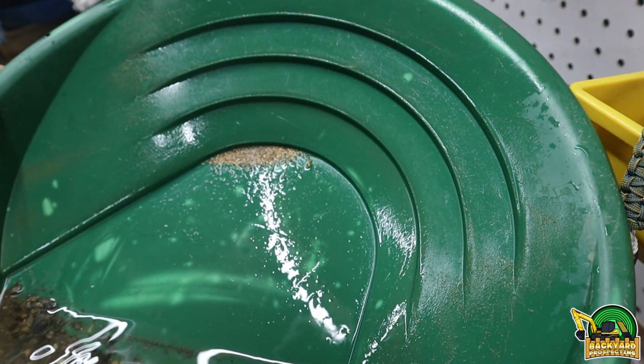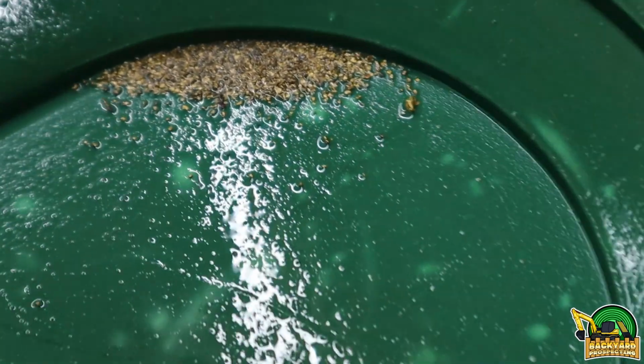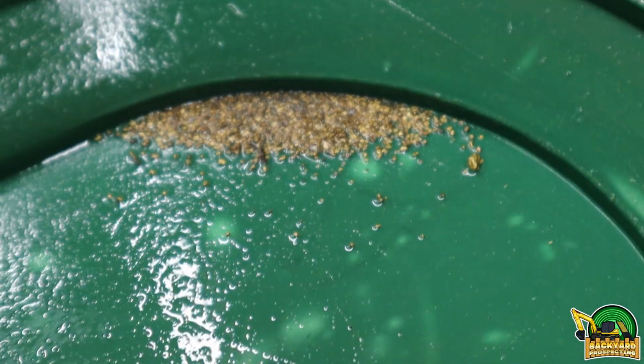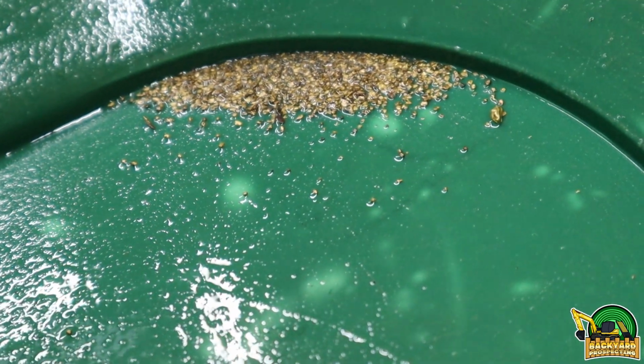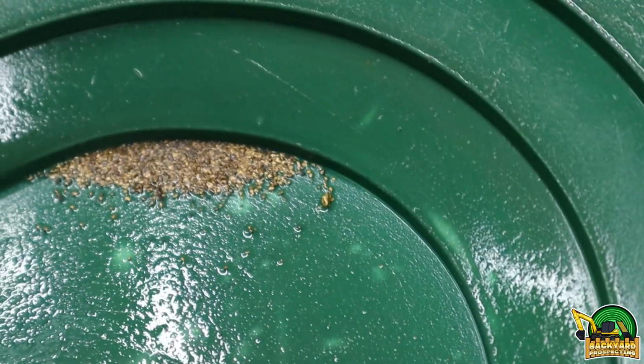Alright. There's some gold, baby. We'll zoom in on that. Nice little pile of yellow. Let's get this snuffered up, dry it out, and see what we got. We'll be right back.